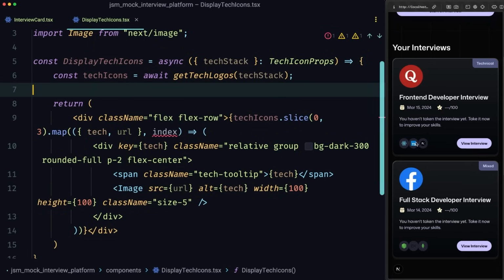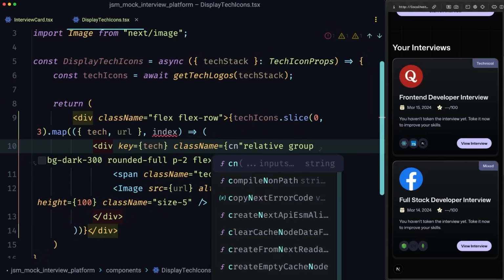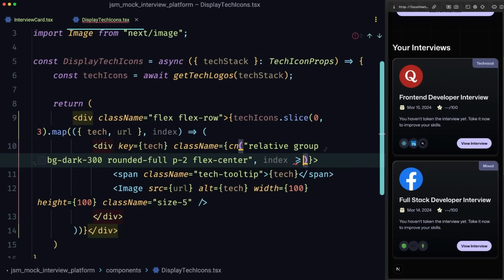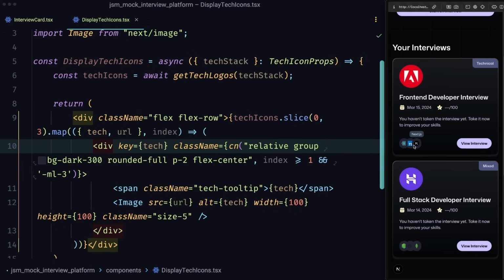Now, if there's multiple icons, let's make them overlap a bit so it looks better. So for this class name, I'll actually make it dynamic. And I'll call a CN property coming from utils. This is from chat-cn, which allows you to pass a pre-built string, but then also provide a dynamic style, such as if index is greater than or equal to 1, then we can render the minus margin left of 3, which will kind of push them together. There we go. So they kind of overlap, but we can still see what they're about.